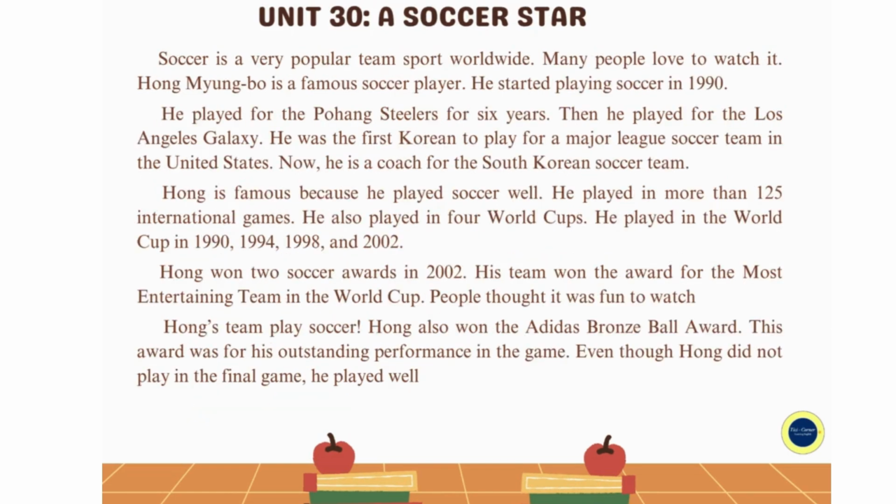Unit 30. A soccer star. Soccer is a very popular team sport worldwide. Many people love to watch it. Hong Myung-bo is a famous soccer player. He started playing soccer in 1990. He played for the Pohang Steelers for 6 years. Then he played for the Los Angeles Galaxy. He was the first Korean to play for a Major League Soccer team in the United States. Now, he is a coach for the South Korean soccer team.